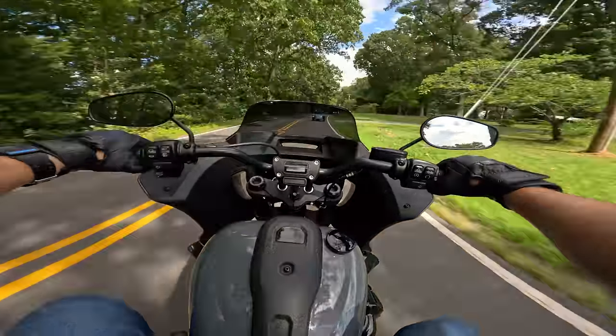Alright, thank you, sir. Alright guys, so that's it. That is the test ride of the 2022 Harley Davidson Low Rider ST in Gunship Grey. A brand new bike with 1,400 miles on it, here at Old Dominion Harley Davidson in Fredericksburg, Virginia.